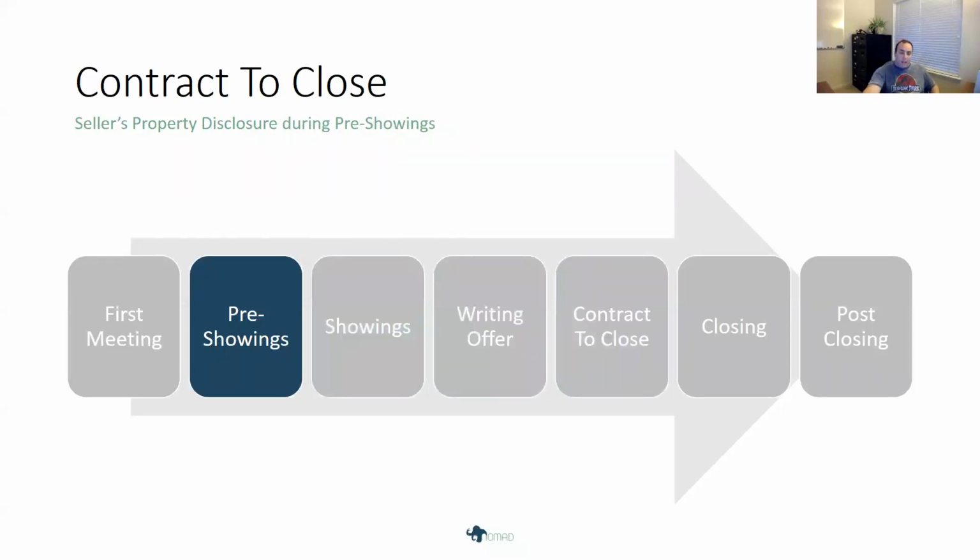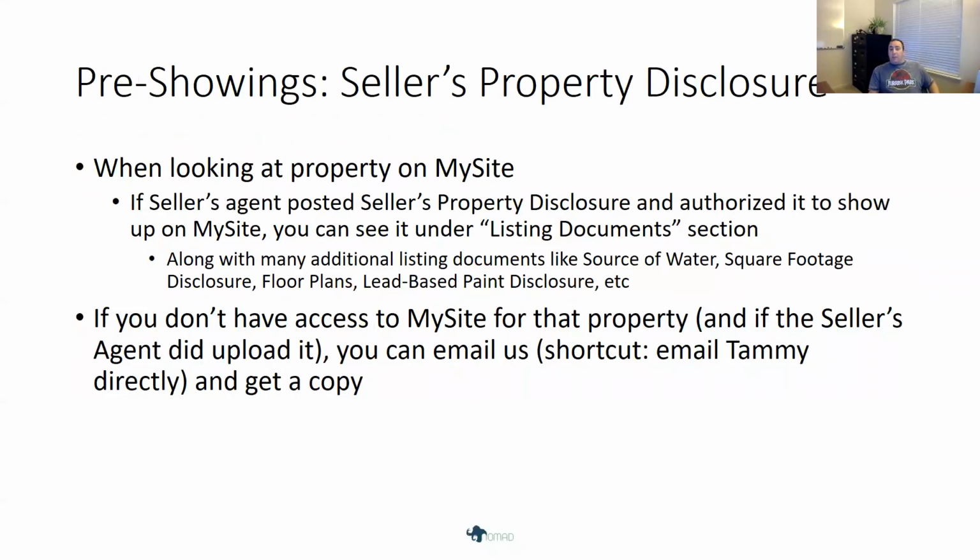So let's talk about pre-showings, related to the seller's property disclosure. When we're looking at properties in the MLS, on my site, which is the search tool we use, we send properties to you. They show up in your inbox. You go look at them on the web and you say, okay, I like this one, I don't like this one. I make notes on it, whatever it is.